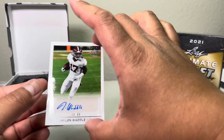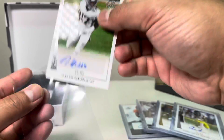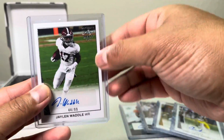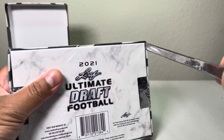And our last card is James, 44/99. All right. A pretty nice receiver, first round receiver right here. That's out of 99. I believe he goes to like the Dolphins. All right, so that's the first box. Let's get to the next box. That's where we get something better on this box.